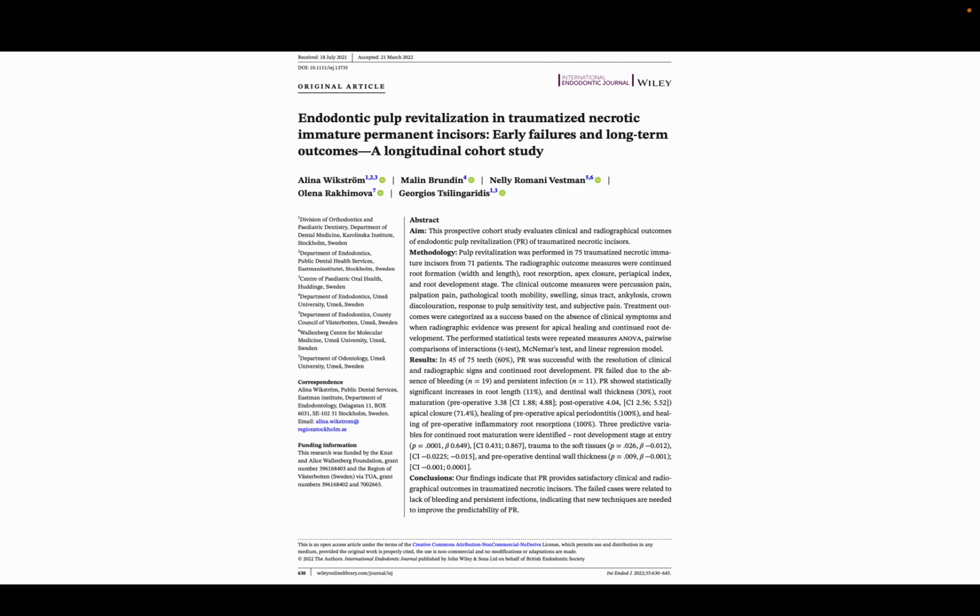To start with, trauma is the main reason for pulp necrosis in immature permanent incisors. When severe dental trauma injuries such as avulsion or intrusive luxation are present, it may in the long term cause ankylosis and risk for early tooth extraction. In recent years, much effort has been made to find an alternative to conventional endodontic treatment, since it does not lead to further root formation, leaving the tooth fragile and susceptible to root fracture.